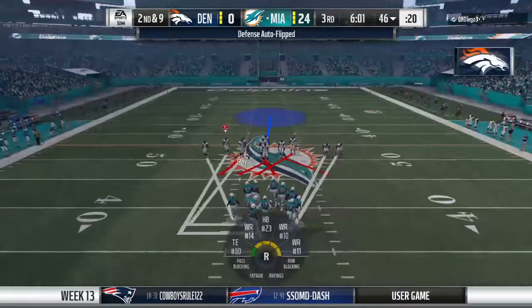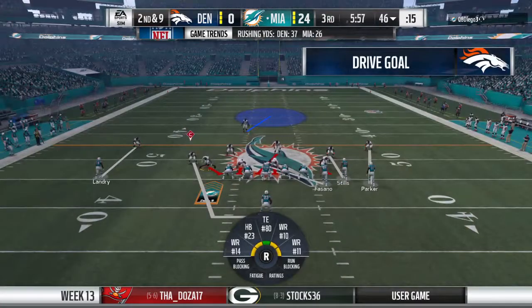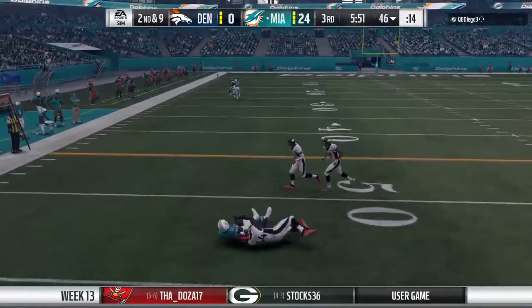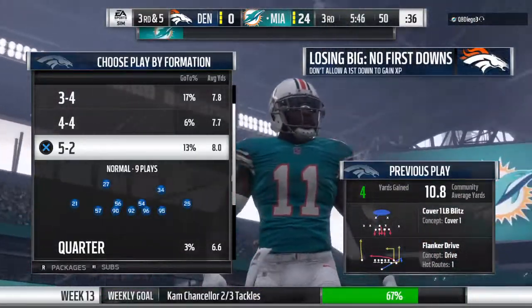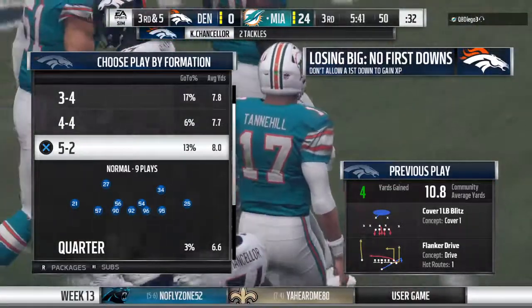Second down following the run. Here's Tannehill. It's complete to Parker, left side. And he'll get it out to midfield. Looks like, yeah, they'll spot it right in midfield at the 50. 4 yards on the completion, and it sets up a 3rd down.